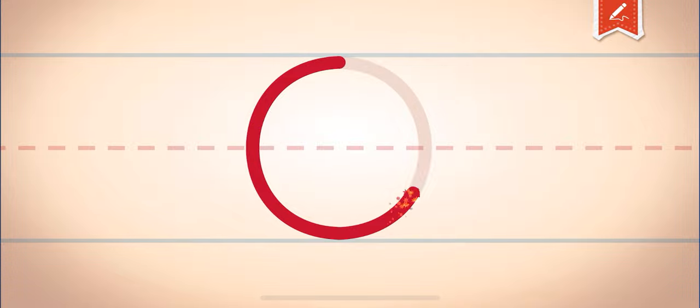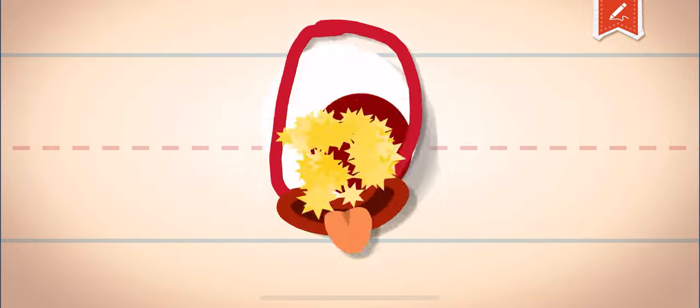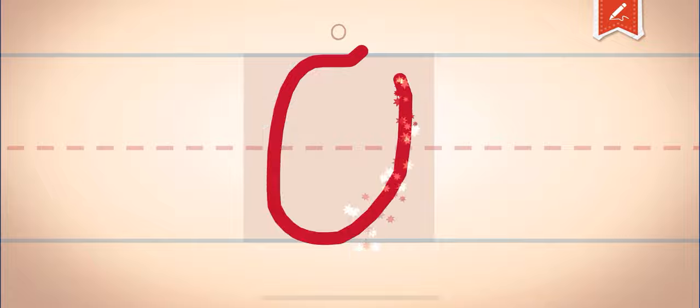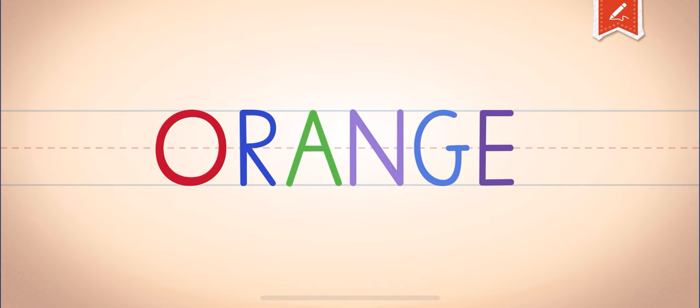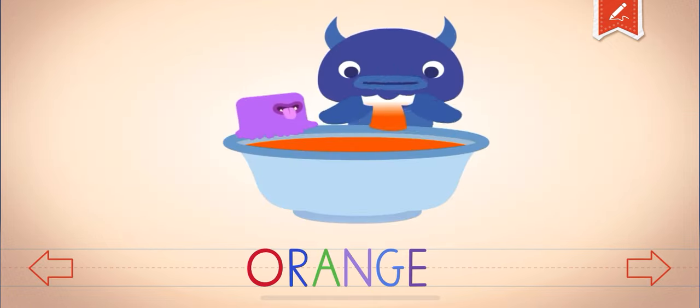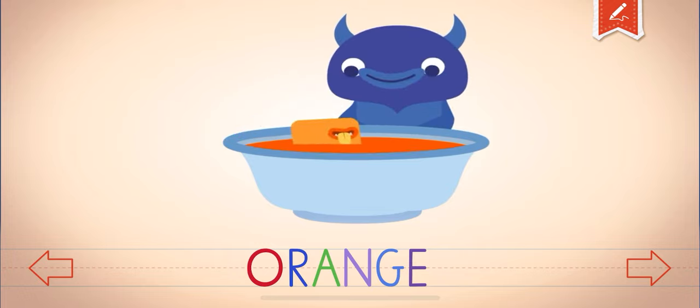O. O is for orange. Orange starts with O.